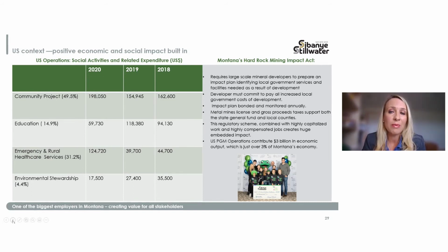This structure really creates vibrant communities at the outset of mining operations, and that's what we have here. In essence, there's really no need for mining entities to build infrastructure, schools, et cetera, that you see in other jurisdictions, because here the taxes from the mining operations are already allocated to a sufficient local government tax base. The overall economic impacts of this system, coupled with highly capitalized work and highly compensated jobs, is really profound. In fact, ultimately, the Montana operations contribute over $3 billion to Montana's economy, and it makes our operations just over 3% of Montana's entire economy.